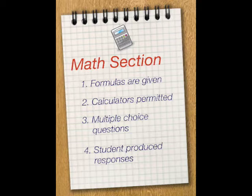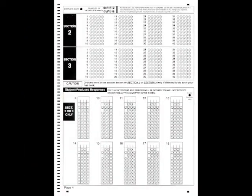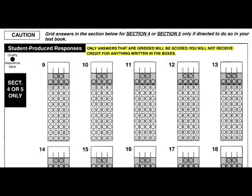Most of the sections are multiple choice, but there is one section in which you must find your own answer and place it in a number grid. On the upper half of this SAT answer sheet, you will see the traditional bubble-in answer choices you have used many times before. On the lower half is an example of the grid you will use for the student-produced responses in some of the math sections. Remember, only answers that are bubbled into the columns will be scored. You will not receive credit for anything written in the boxes.